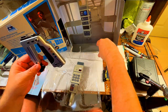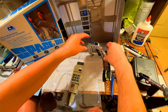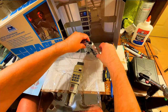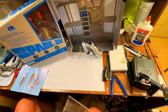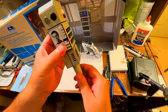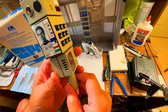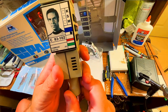Now I wonder how this is going to go. Oh, you can see how it goes in the stand. So that's pretty nice. So now let's take out the Comlock. And this is really nice. I feel like I'm on Moonbase Alpha. I love it. I never had the Comlock. You can see we got Commander Koenig's identification.